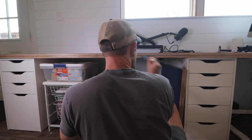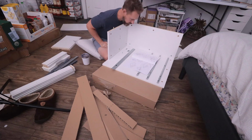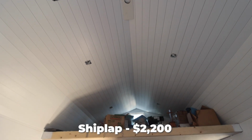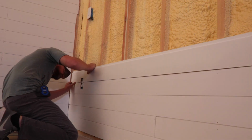Okay, so another thing that came out to this is the furniture and decor. Those are things like our desk, Murphy bed, these shelves, some of the shelving here in the kitchen. After that would be the shiplap. The shiplap actually didn't come out at quite as much as I would think. It was about $2,200, and that is all of the shiplap. So the shiplap here, that was about $2,200.